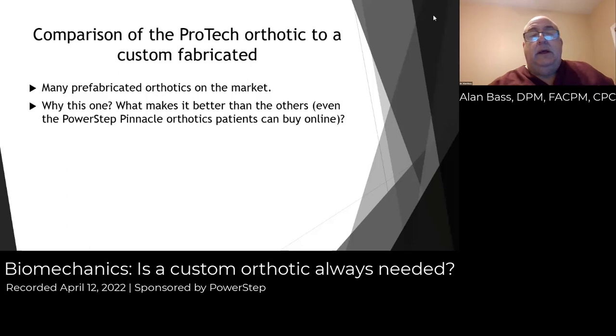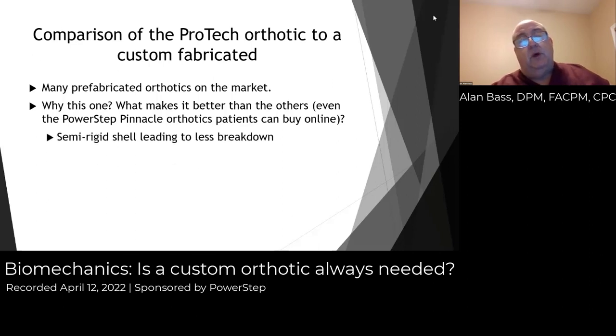But why this one? What makes it better even than the Power Step Pinnacle, which patients buy online? The important thing about this device is the semi-rigid shell that leads to less breakdown. I will tell you, most devices that you dispense to your patients need to be made with a semi-rigid shell, whether it's a prefabricated device or even a custom functional fabricated device. It's normally going to be a semi-rigid shell.